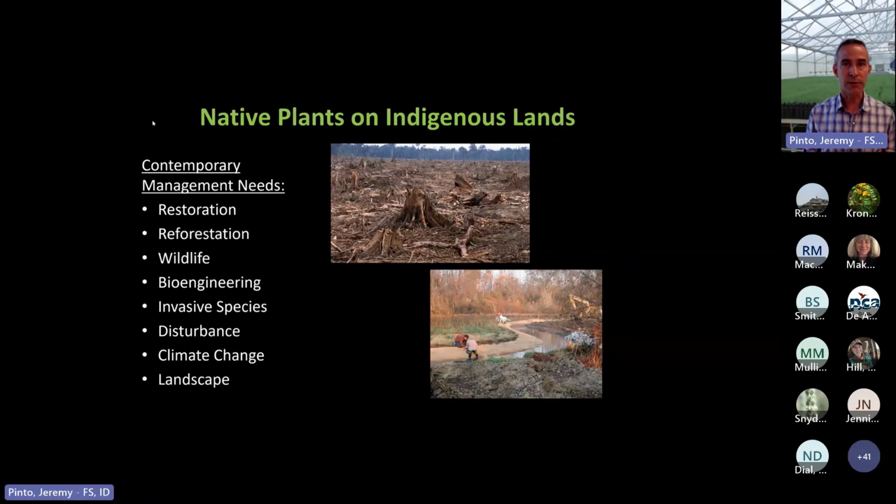This is kind of where we were focusing. We were just focusing on the idea that we have greenhouses, we know how to grow big plants, we know how to put them out on the landscape, we know how to do reforestation, we can work on restoration projects. We know that there are new types of land management objectives, not only on indigenous land, but on everybody's landscape, boundaries and ownership and associations aside.